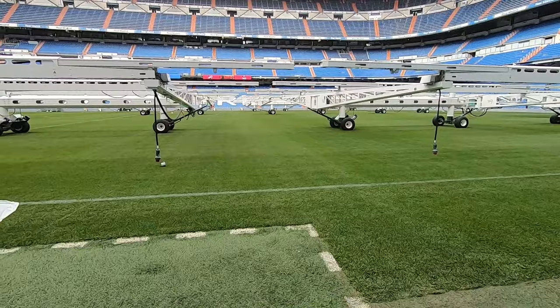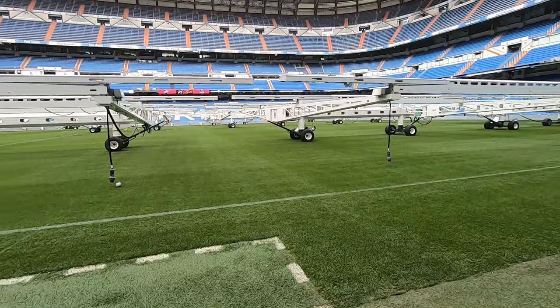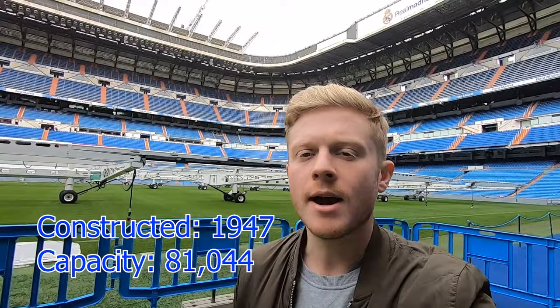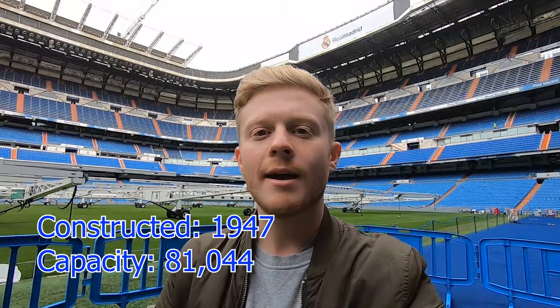And there's the famous grass of Real Madrid where so much good football has happened over the years. So since its completion in 1947, the Bernabeu has been home to Real Madrid as well as hosting Spain's national team games. And its current seating capacity is just over 81,000. So absolutely massive. Second biggest stadium here in Spain behind the Camp Nou in Barcelona.